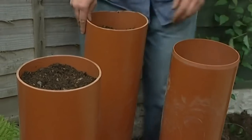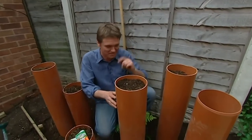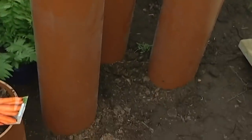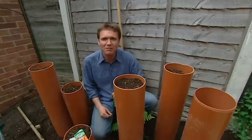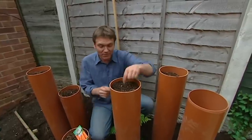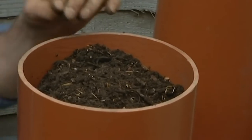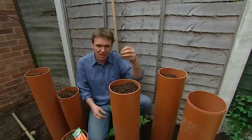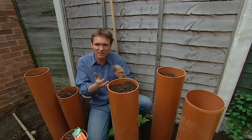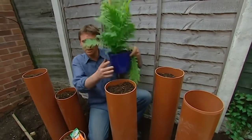Now, come and have a look at this. I know what you're thinking. You're thinking, what on earth is this? Well, this is great. This is a drainage pipe that we've cut up into all these pieces, sunk into the ground, and we're going to grow some giant carrots. Now, it's filled up the inside with this compost, put in very loose. And the idea is that when you put the seeds in top, the tap root will just grow down very, very easily because it hasn't got any compacted soil to fight against. So you end up with these giant carrots, which will probably end up looking something a bit like that.